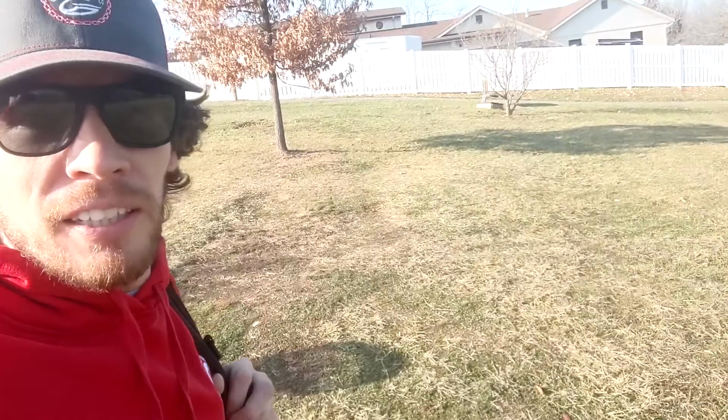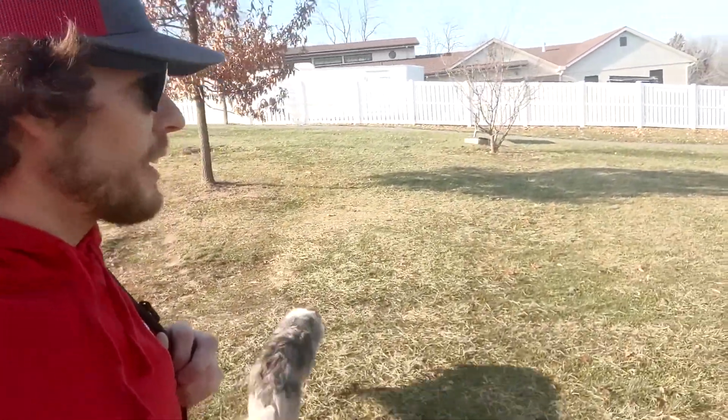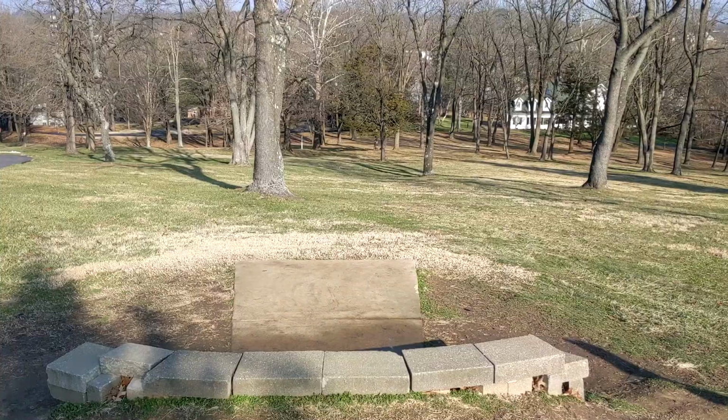So here's hole number one, the tee pad, as we approach. It's a pretty sweet little course. There's a practice basket over here. It's really hard for me to see because it's so sunny right now, but let's get this show on the road.